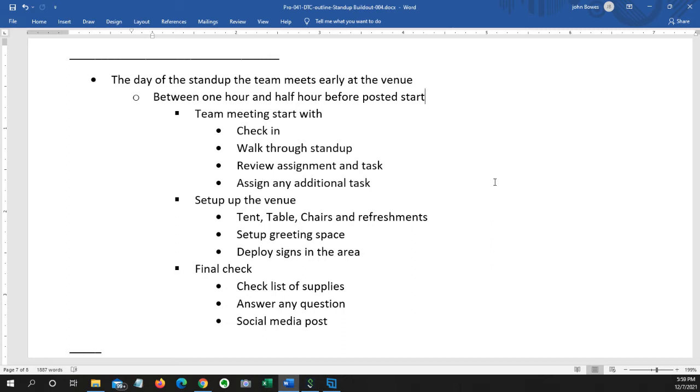The final check is a group meeting to check with the supplies, answer any questions, and post to social media to remind people to come on down.